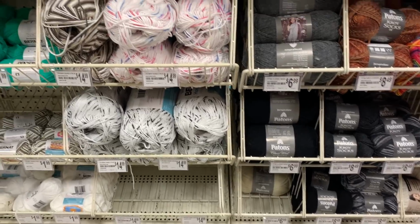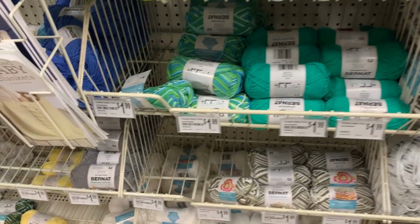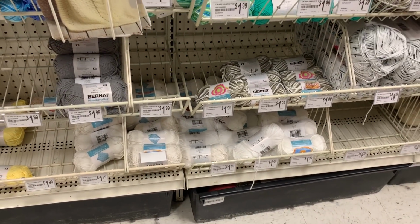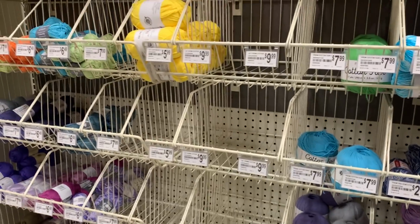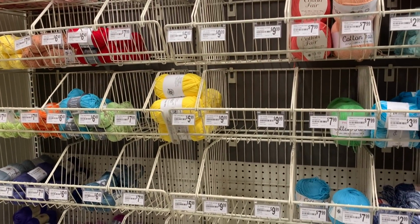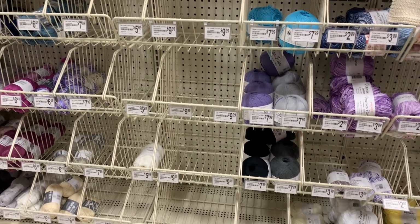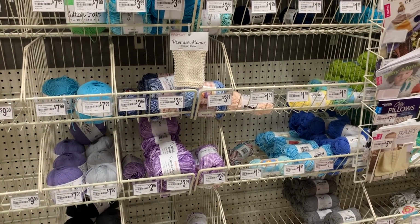Okay. Carry on. Handicraft cotton. Ooh. Oh, there is some white of that. But I think I got us covered for white. That's what you said. Yeah. Ooh, but their shelves are empty though. They are quite empty. I like to see that though. That means people are knitting. Good summertime project to knit dishcloths, right?